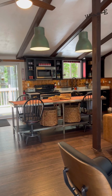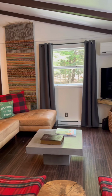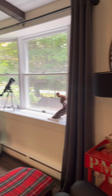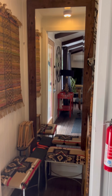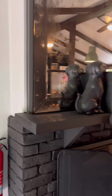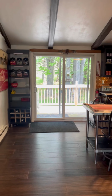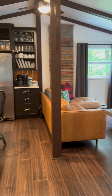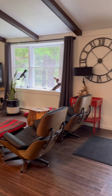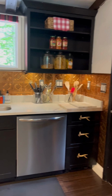Heading inside, the first thing to mention is that this lovely home is coming to you completely furnished. This entire space was reimagined by the current owner, and every nook has been thoughtfully considered. Got a beautiful wood-burning fireplace here and a nice big open kitchen, dining, and living room area. Mini split systems have been added throughout the house for heating and cooling. And there's tons of storage and workspace in the kitchen.